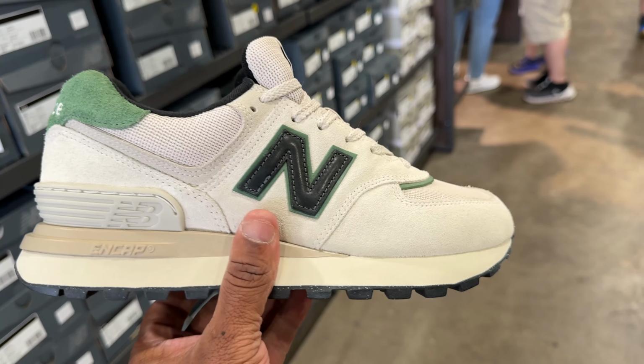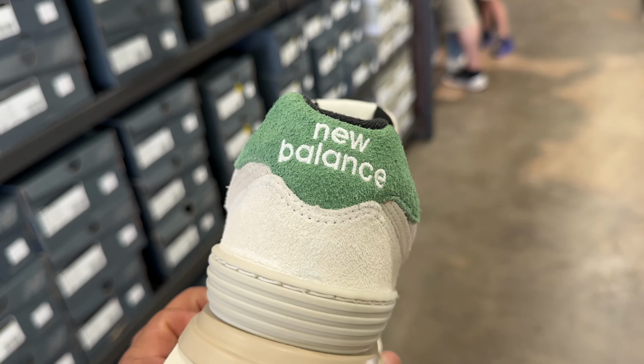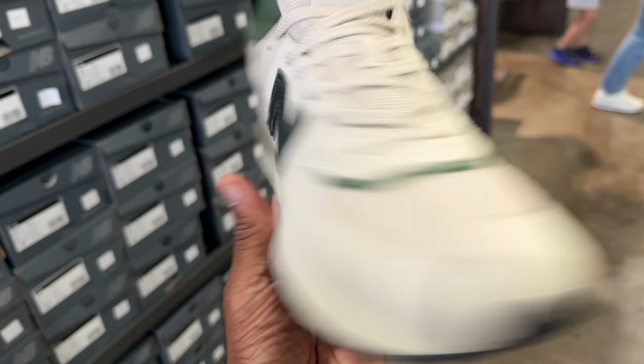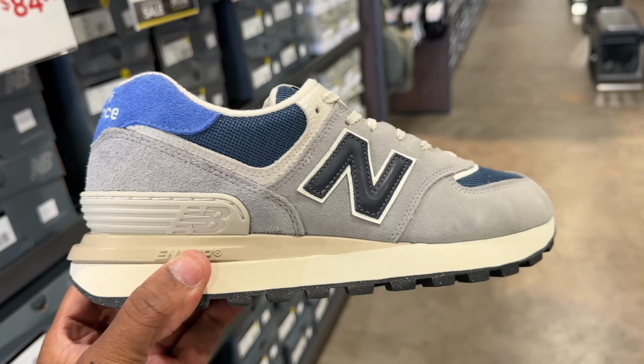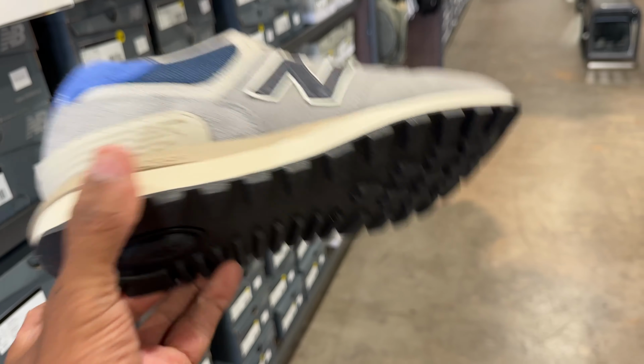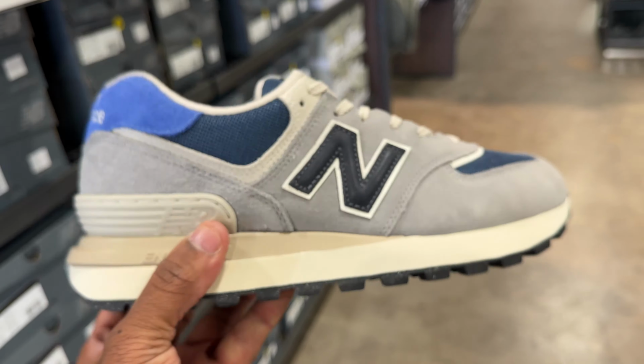The Intelligent Choice in cap. I love the subtle hit of that suede and green on the back heel. These are dope. I like this colorway. Was also hitting for 100 bean. This is new as well. I like that blue on the back heel. That's dope, man. I like the subtle touches that these shoes come up with. And I believe this is also another Intelligent Choice style model.